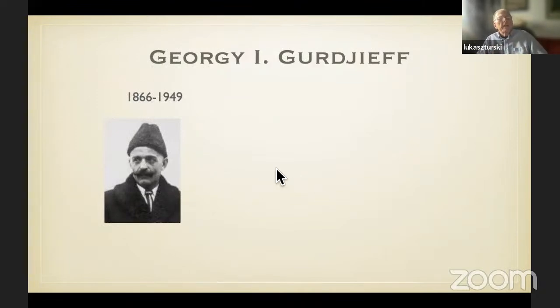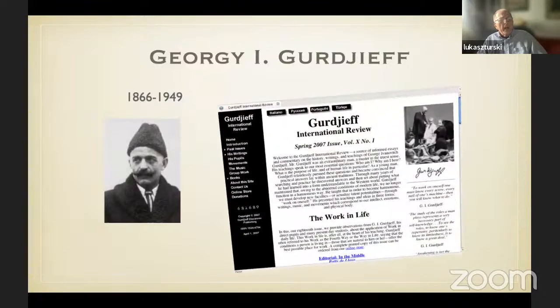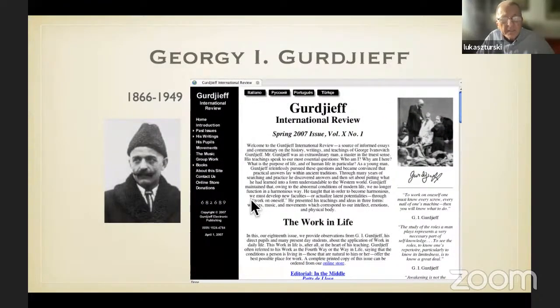The other individual whom I would like to show you is a Russian philosopher, George Gurdjieff. And this is a copy of a page from the spring 2007 issue of the Gurdjieff International Review.